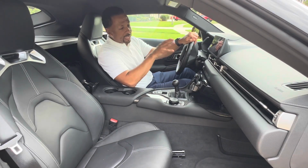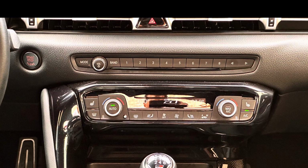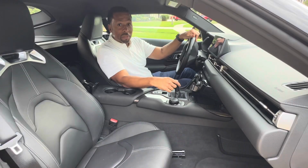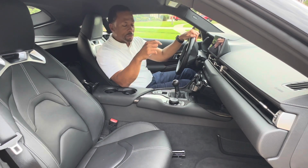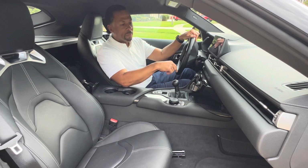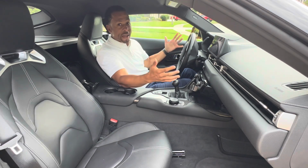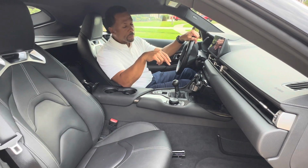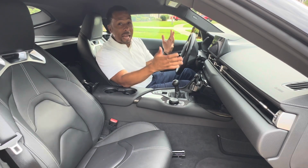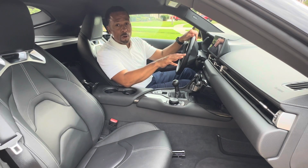So we won't waste any time talking about all this stuff like climate control, safety features. Let's talk about this, the elephant in the room. Ever since Toyota introduced the Supra back to the market, everybody has been asking for this manual transmission. And finally, in 2023, you can get it. Only in the 6-cylinder, but you can get it. Not quite as fast on the 0 to 60 times as the automatic, but it's a lot more fun to drive.